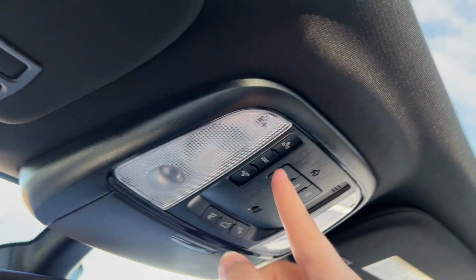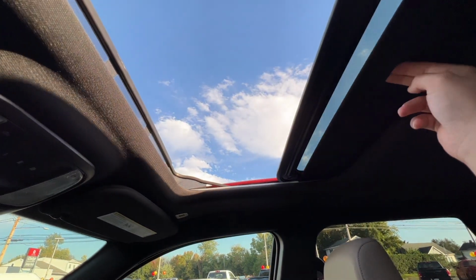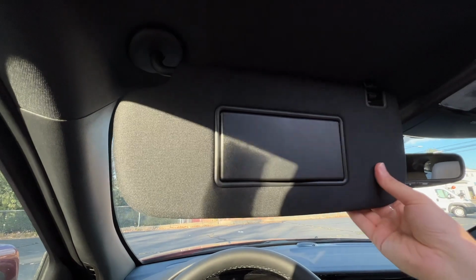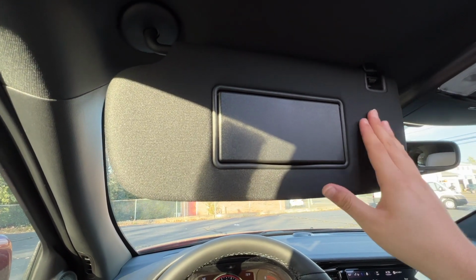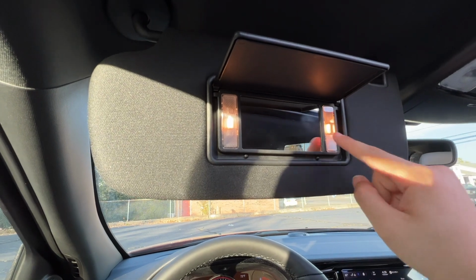Let's go ahead and open the sunroof. It is nice and quick. The shade is actually manual, and for the visor, it is nice and soft, so it is padded. And inside there is a good size mirror and 2 lights.